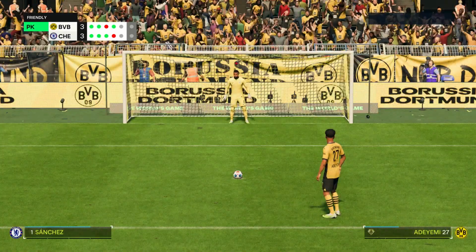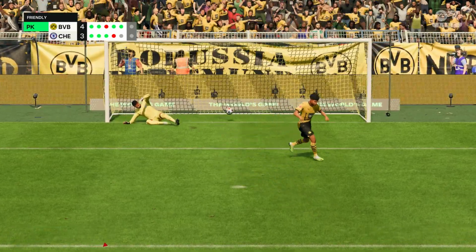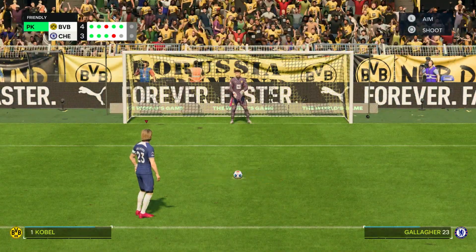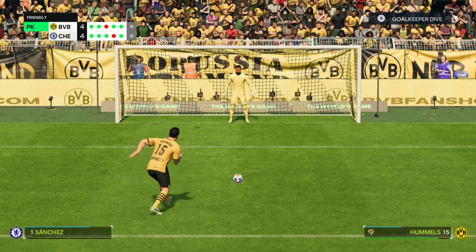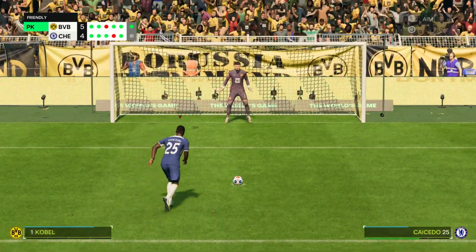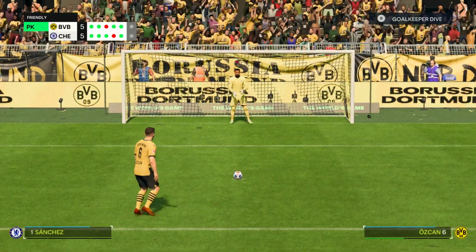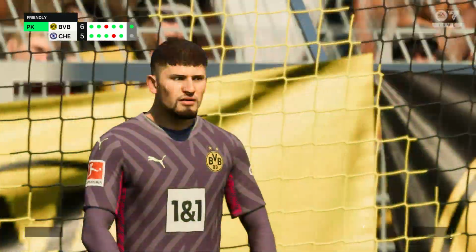It's been saved. And it's been put away. Good penalty. It's in, no messing. And clinical from the spot. And he can turn away having done his bit.